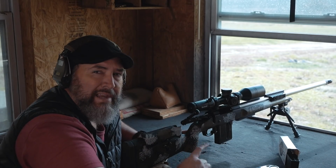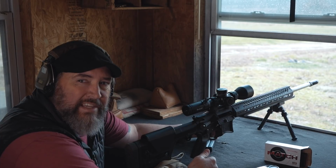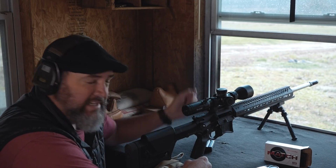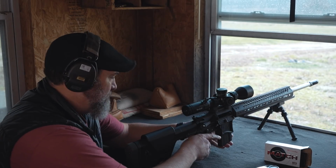I'm going to switch back to the gas gun now and put that one on target at 600 and see what we get. And again, for the gas gun, now we're using the same drop data, so it's calling for 4. And on the bolt action, 4 mils to 600 was perfect with this velocity coming out of here. So we're going to try it on the gas gun, see what we get.